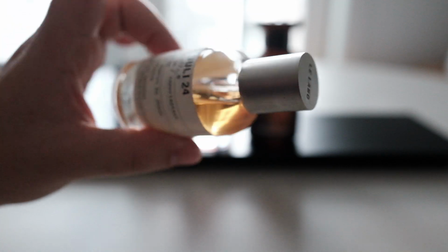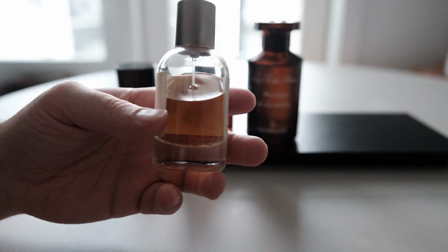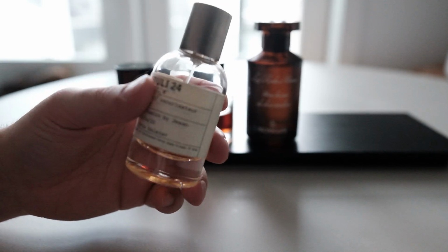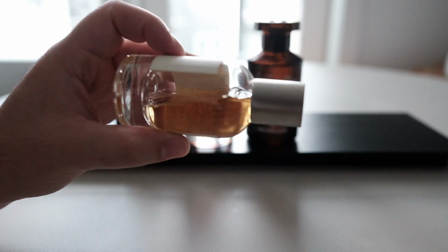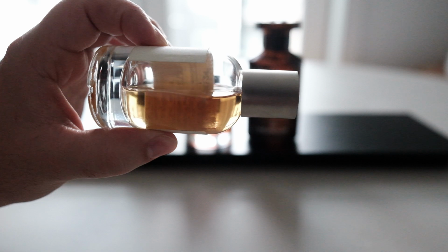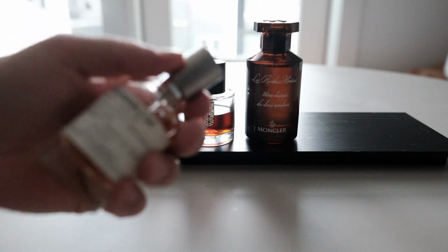One of my favorite fragrances of all time as well, although I don't want to use this. I wish I tried the original Patchouli 24. It used to be a lot darker, but this has gotten darker slightly over time, just not super opaque, but you can still see through it. A little yellow, but this is another great one.